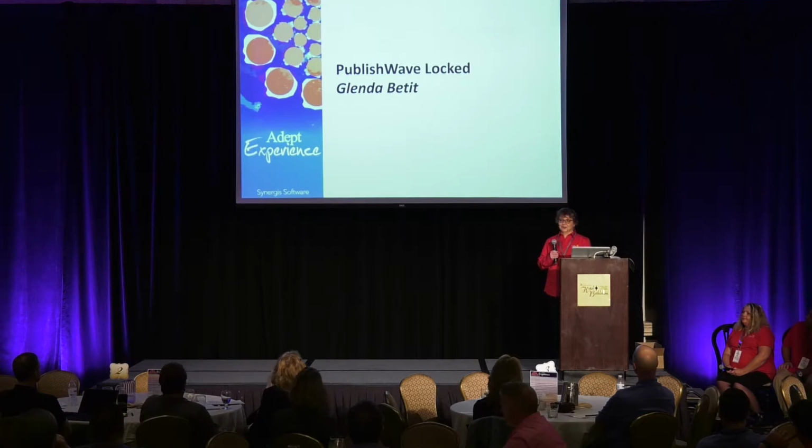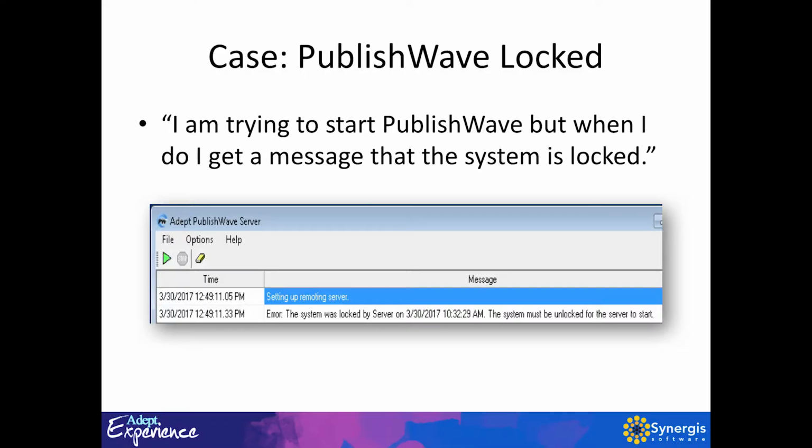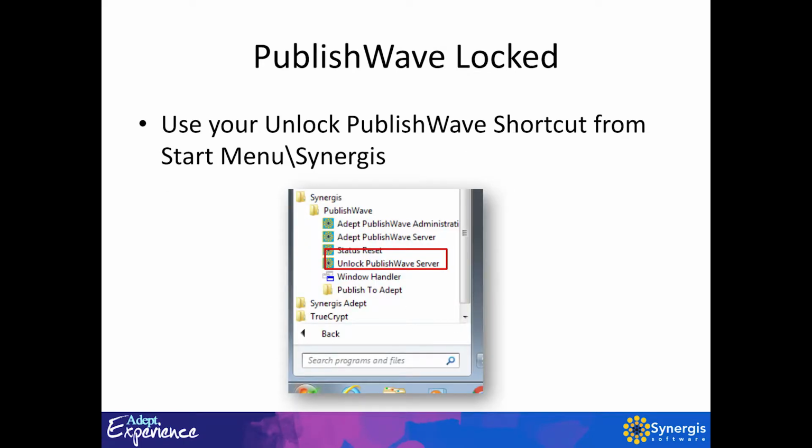The last thing I'm going to talk to you about today is what to do when PublishWave is locked. You come in the morning, your server's ready to get started up, and you get a message that says the system is locked when you try to start your PublishWave server. Well, you go back to your PublishWave icon that says Unlock PublishWave Server. My personal favorite is to copy this to your desktop so you don't even have to go search for it. So I'll copy the shortcut to the desktop, hit that button.